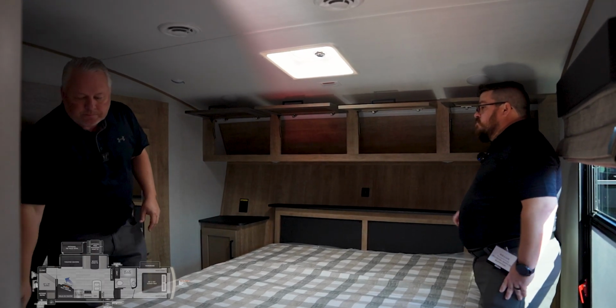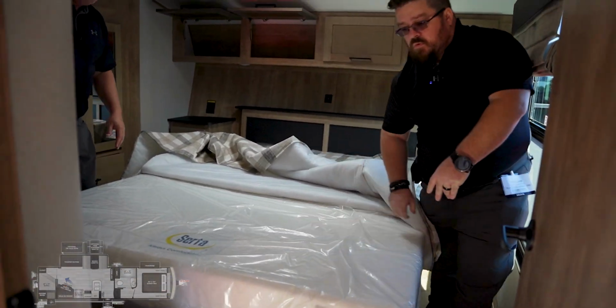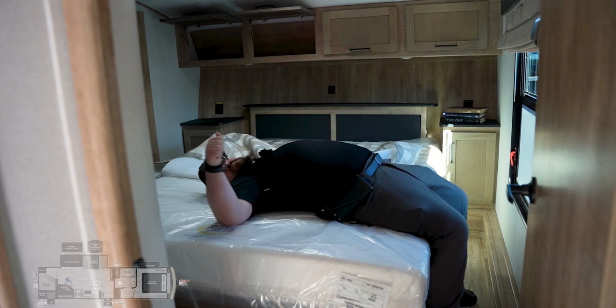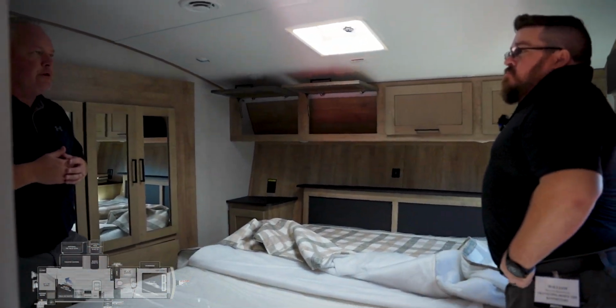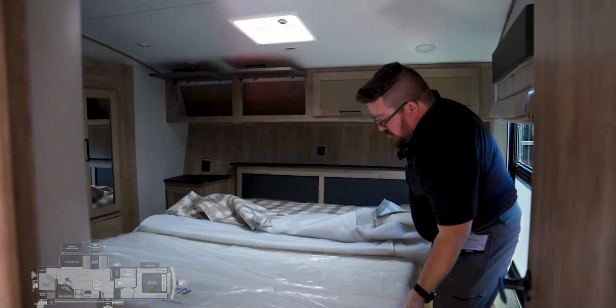Other things that we do, we have a great relationship with Serta mattresses. So we use an actual 7-inch thick memory foam mattress. And it's Serta brand. It's not a Forest brand or a different name that you've never heard of. We leverage it with our relationship with Serta. And you always have your storage underneath, so you can put all your knickknacks, whatever you need there, and great storage.